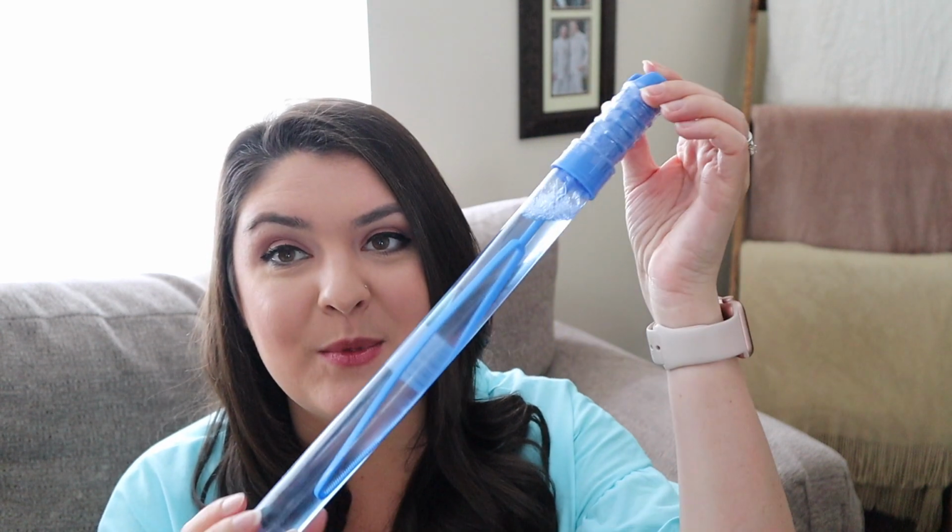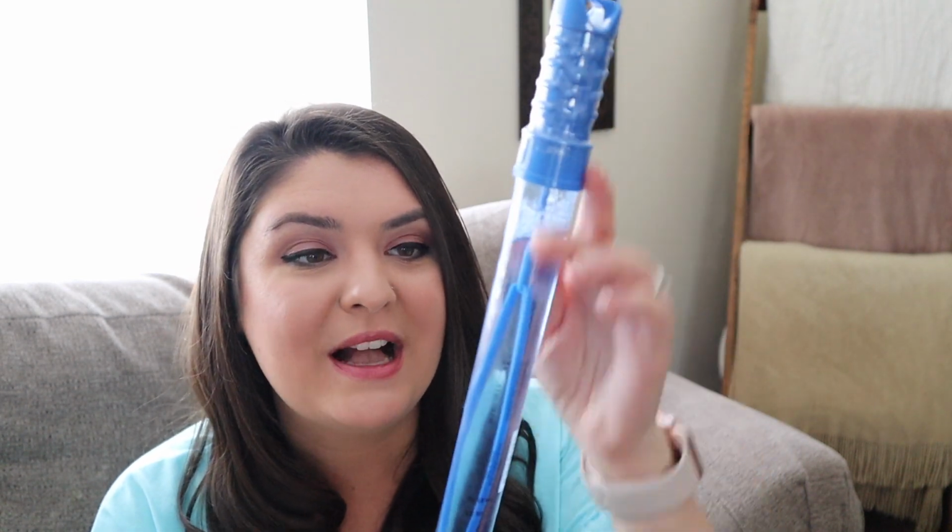And then last but not least, this is actually supposed to go into his Christmas stocking. I purchased it at the end of summer last year and then hid it apparently really well because I just found it in the closet. This is just a big bubble wand. I want to say it was on clearance for 50 cents. So I've had this for a while, and we will take this outside and blow lots of bubbles.